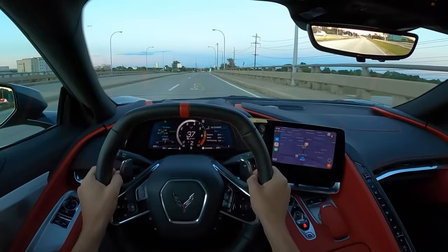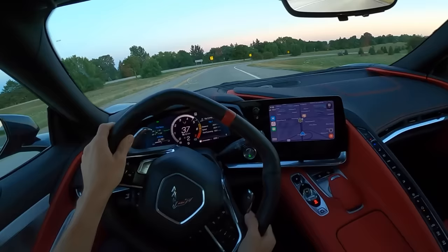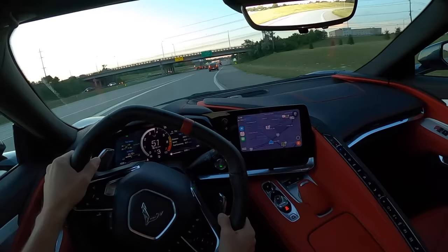Shifters feel great. They have a satisfying click and resistance to them. And the upshifts are bang on fast. Super responsive. There's just a little bit of safe understeer at the limit.